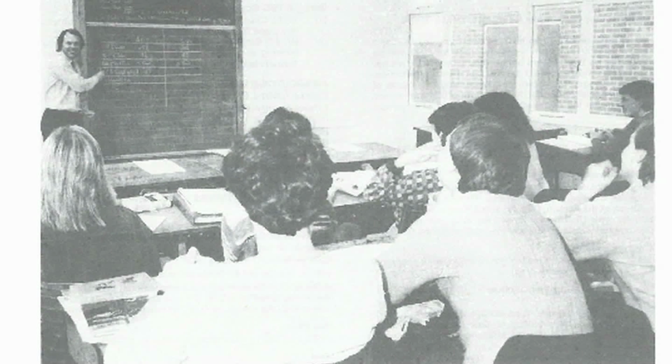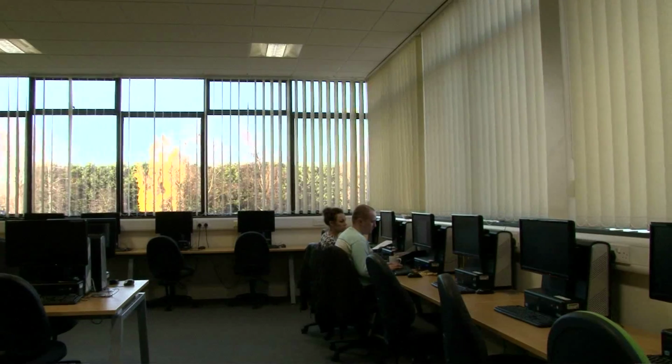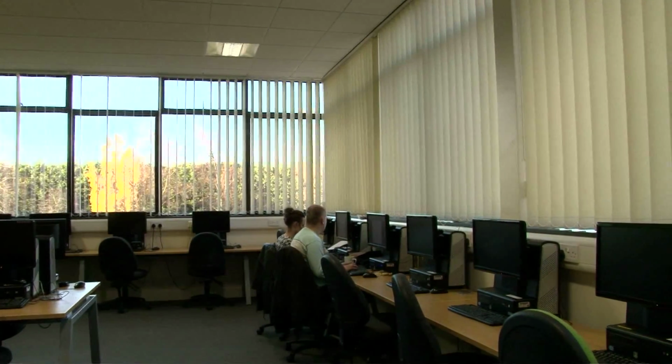When I came here to do typing, it was like a typing pool. Every desk had a typewriter on it. And now we've got computers, so it's far more modern than it was then. But the aim was the same, that it was to get people into employment or to enhance the skills of their employment. But the classrooms themselves haven't changed. In fact, they've probably been painted and decorated, but the windows are the same, still the old metal windows. But it's what makes this building what it is.